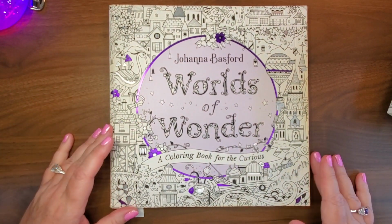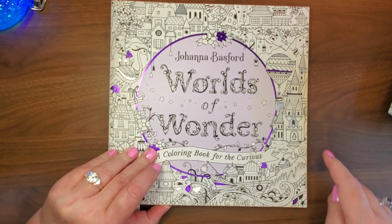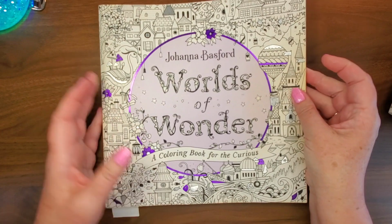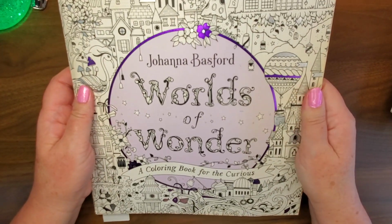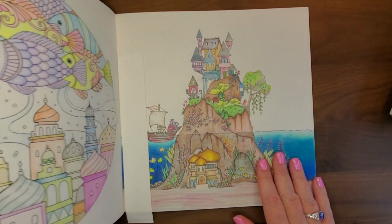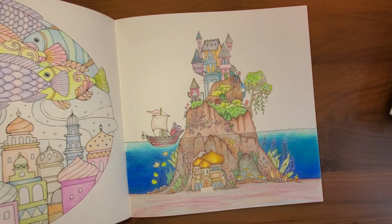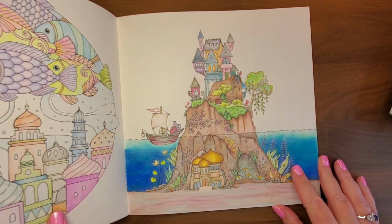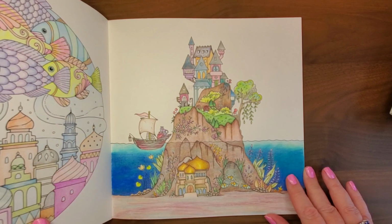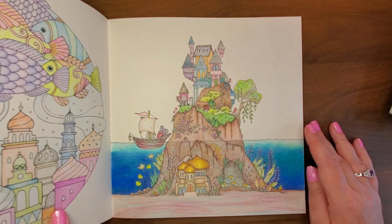Next one is Worlds of Wonder. This book is really showing all the love because I touch it right here all the time. And I mean, my hands must be filthy because it is graying out on color there. This is the one that I did for this month, and this one was done all in the new Ohuhu colored pencils. They are so fun.